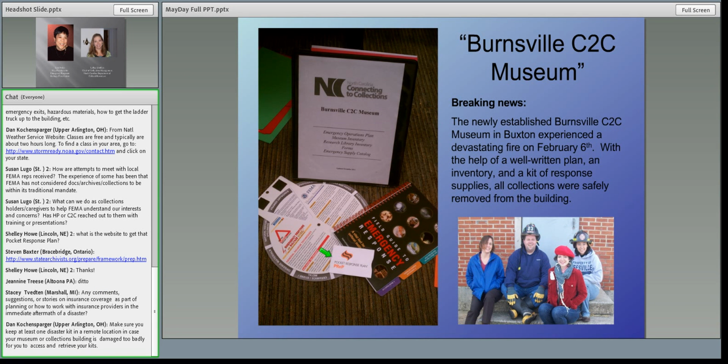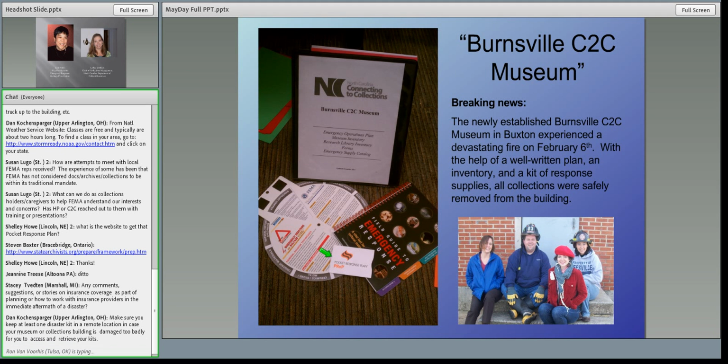Now, that does not promise that you're going to be getting money to recover following a disaster, and that's why it's so important to have a disaster plan and to know everything you can know about what's going to happen following a disaster. But it does mean that the cultural institution will be attended to in the process of recovery. And it's like trying to turn the Titanic.